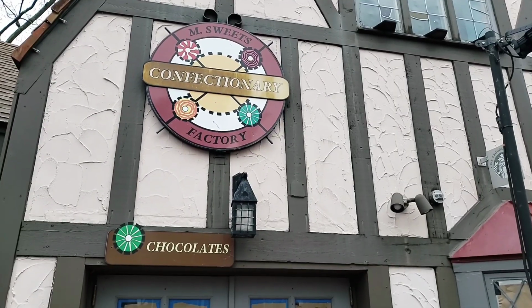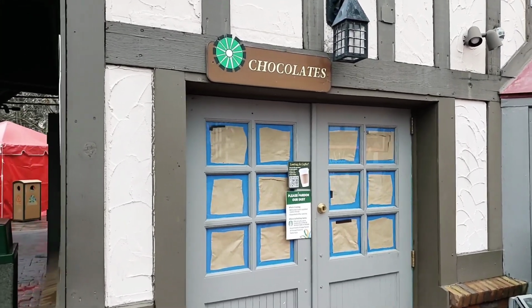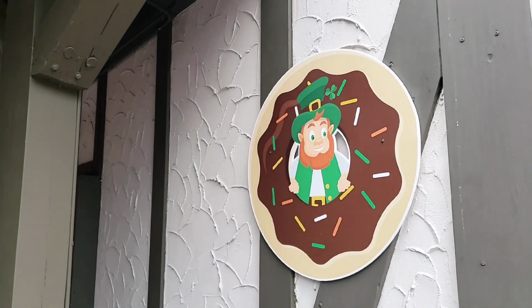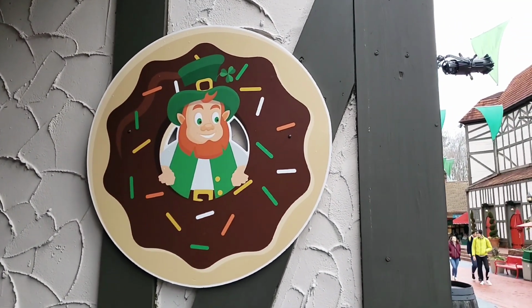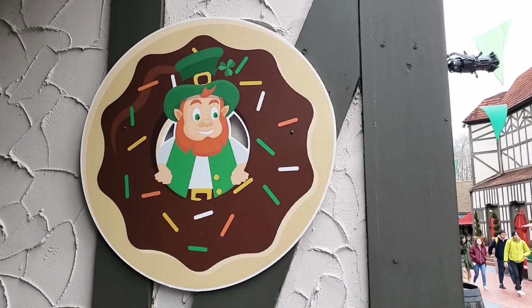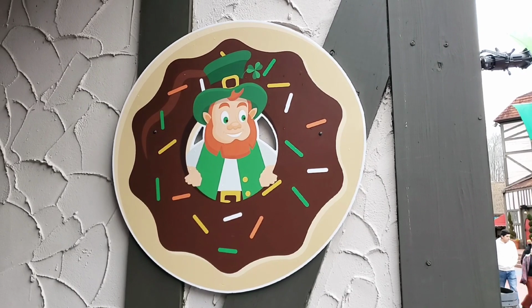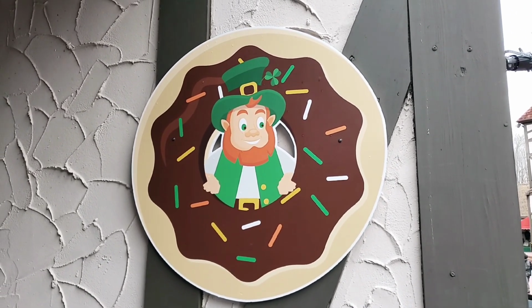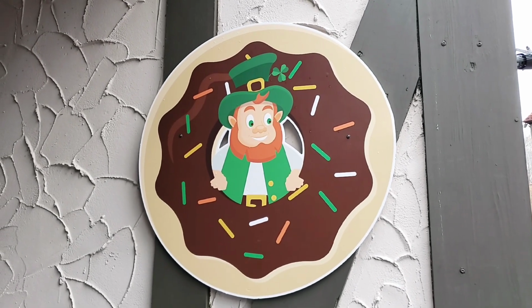So here we are at the confectionery in England, still under construction at the time of this recording. Just walk right around the corner and there he is, in the exact same spot as last year. Last time we were here, we happened to, by chance, spot a few of the leprechauns around the park. Some of them are in the same spot like this one, some of them have moved, so this won't be identical to the video we did last year. Well, let's see where these other leprechauns are hiding.